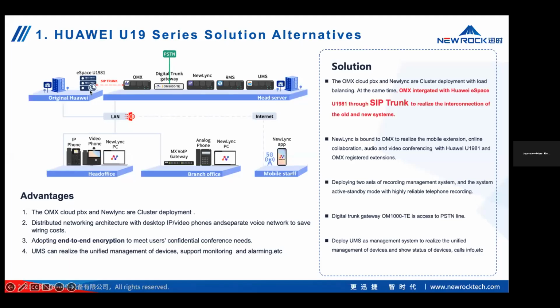This one is their original systems. They use the 1981 very large IP PBX in their headquarters, the original systems. And for the new solutions, they use the OMX, the Neuroc Cloud PBX, and New Link in a cluster deployment mode. And they use SIP trunk to dock with the original eSpace for our IP PBX. And we also deploy OM1000T digital trunk gateway to connect to the PSTNs.